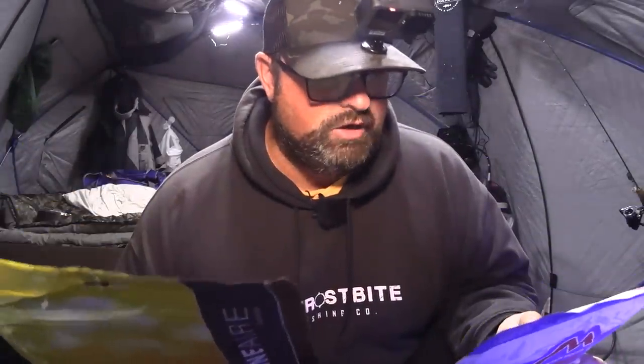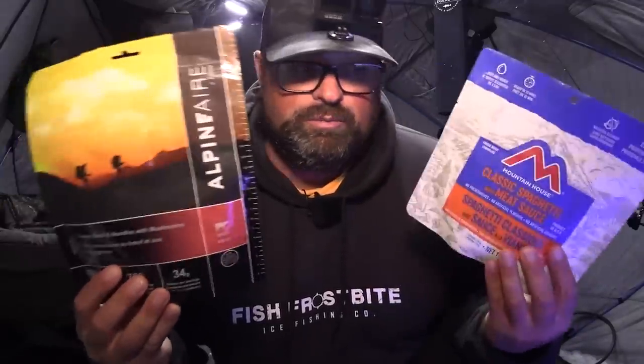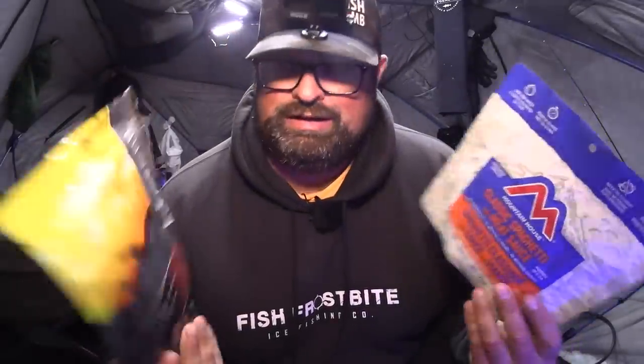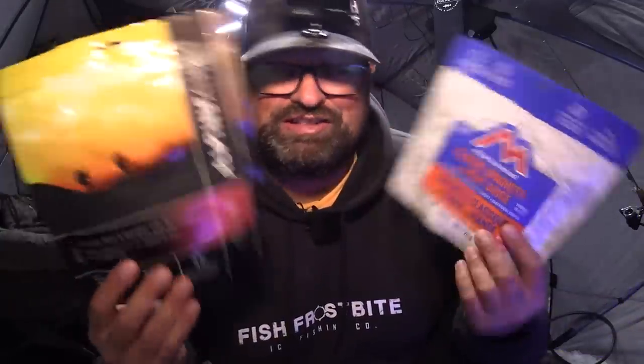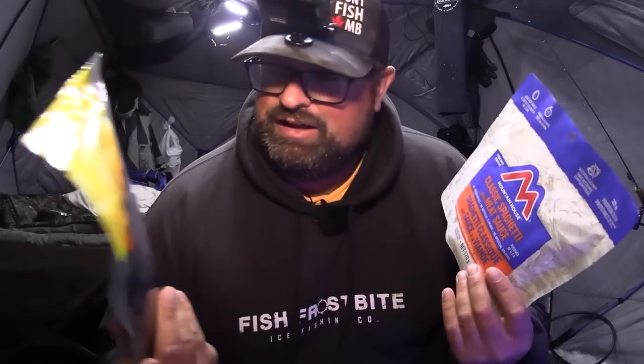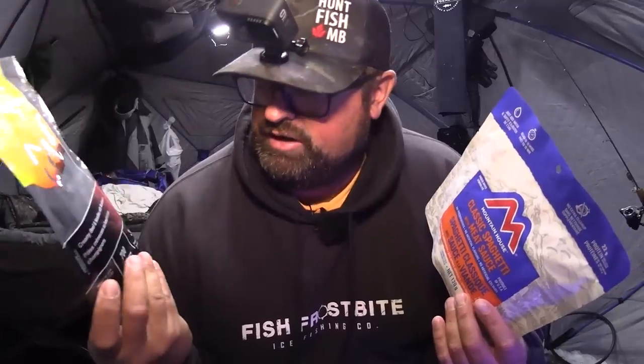I've never had them before, but I feel like if you were doing backcountry stuff, this would be a really good meal. So I'm going to experiment and see. The good news is I have fish just in case these are really gross, but let's find out. I think I'm gonna go with creamy beef and noodles with mushrooms today, right here. Yeah, let's see what happens.